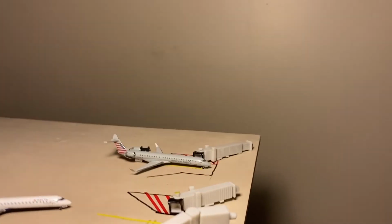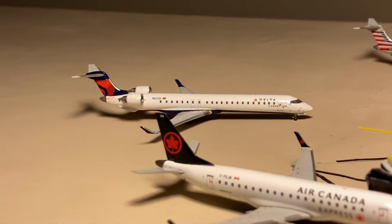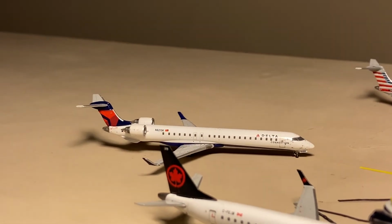But anyway, like I said, he arrived in from Charlotte Douglas, and we'll be doing a turn back out to Charlotte Douglas. And here we have the Delta Connection CRJ 900, which is arriving in from Minneapolis, St. Paul, and we'll be doing a turn back out to Detroit, Wayne County Airport.